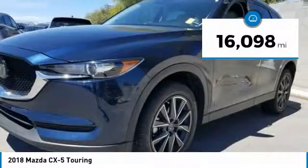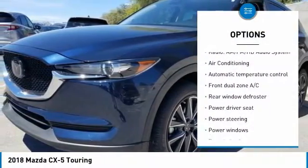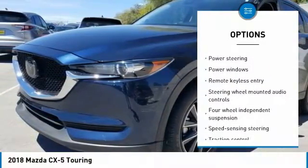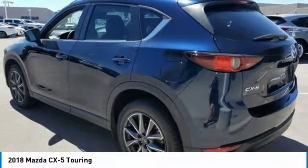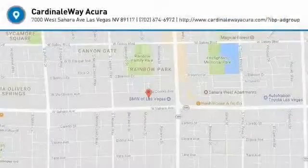Here are some of this vehicle's great options: traction control, air conditioning, dual airbags, power steering, four-wheel disc brakes, rear window defroster, heated front seats, trip computer, power windows, electronic stability control. Searching for a dependable vehicle that looks great too? You found it, so stop in today.